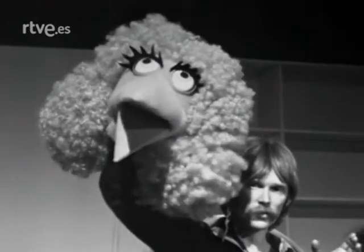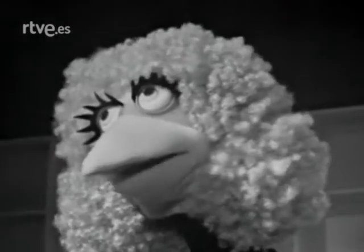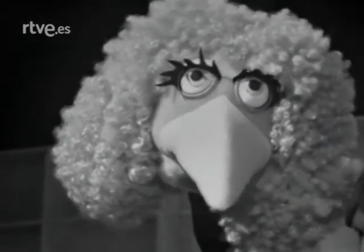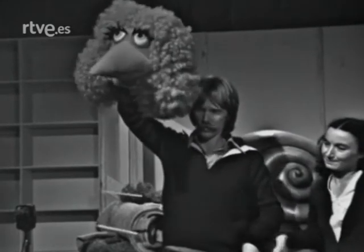And in the middle, if some words don't get a specific movement of the mouth, well, you still believe the bird speaks, I think.